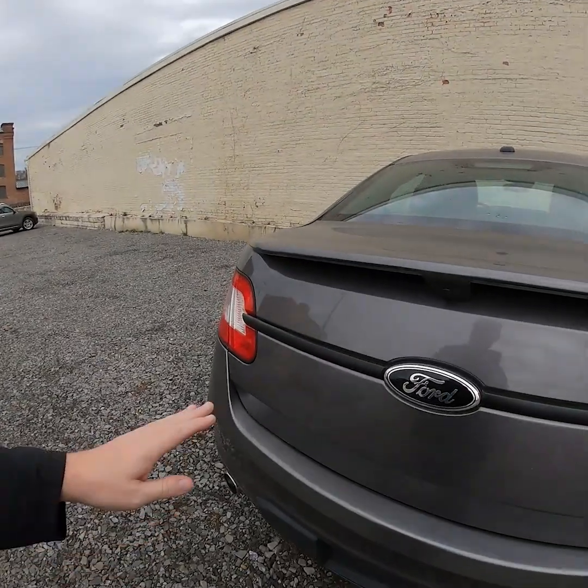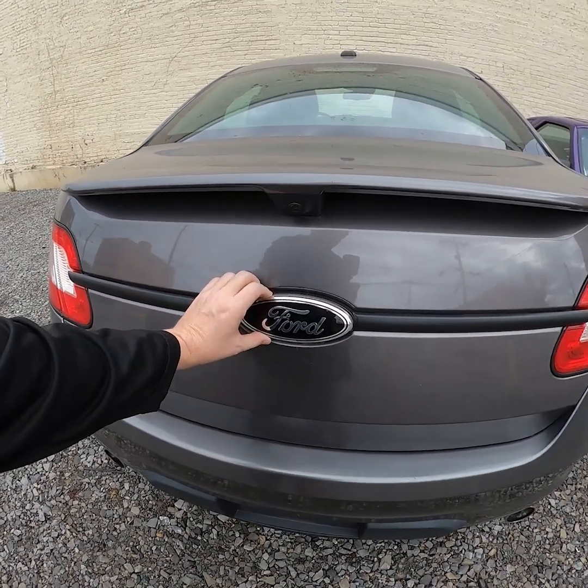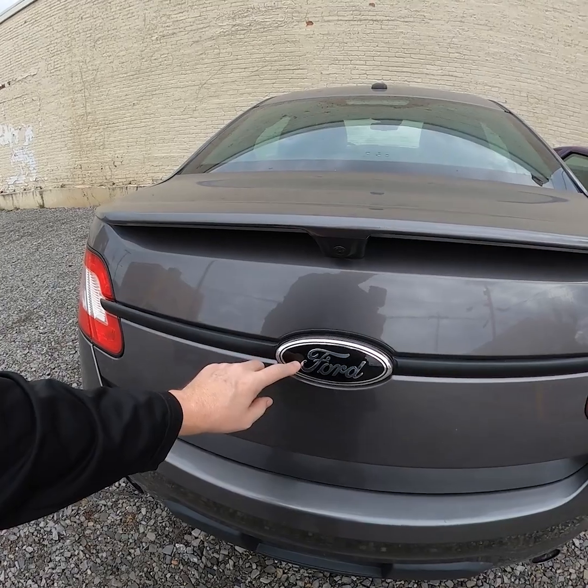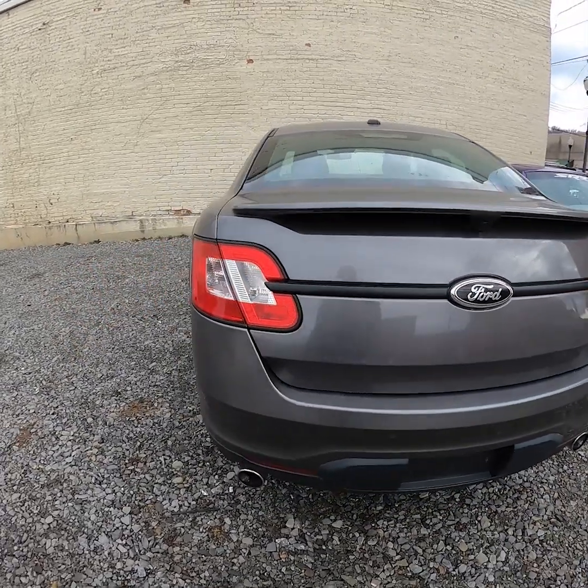But for instance, we got rid of all the chrome. This piece was chrome originally. We got rid of the blue and chrome regular Ford logo and replaced it with these black and chrome ones, which actually I think looks a little bit cooler.